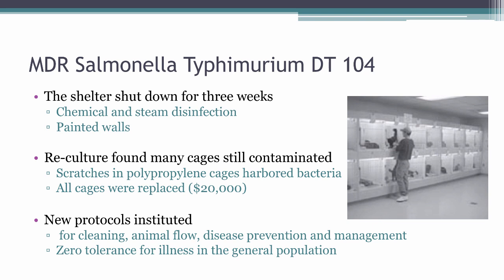And they did a lot of other things to help minimize cross-contamination points. And I won't get into all the details. There's some articles out there if you're interested in more about what they did. But they put in more cleaning protocols. They managed animal flow. They managed their population better, developed a zero tolerance for general illness in the population.